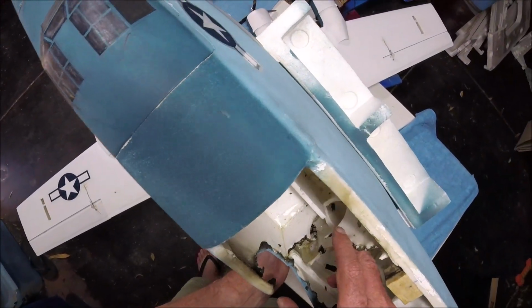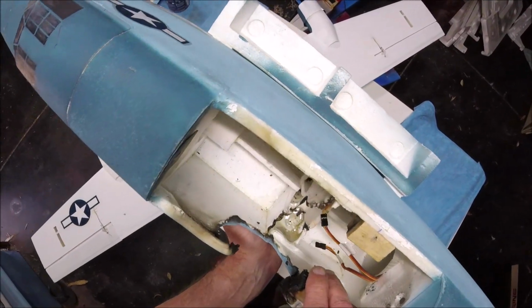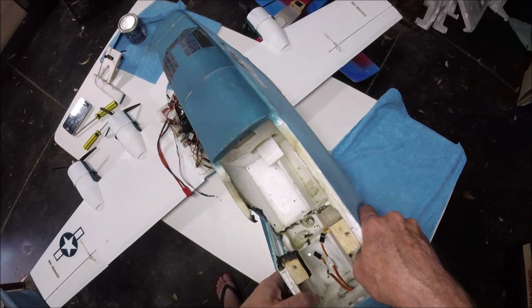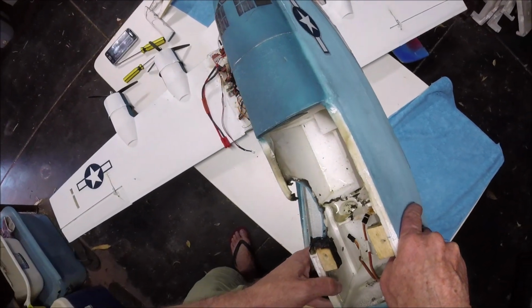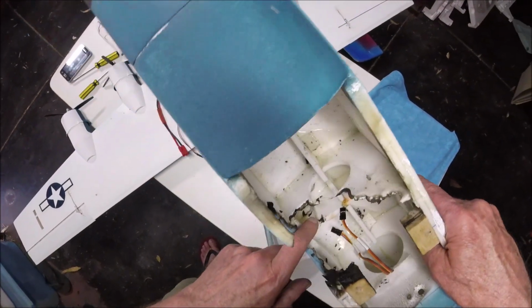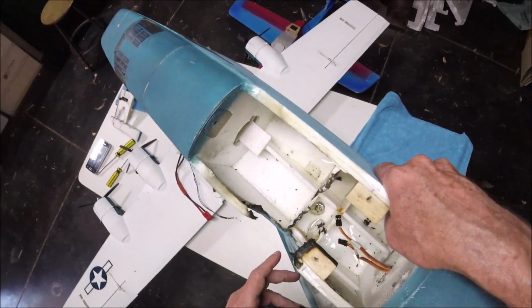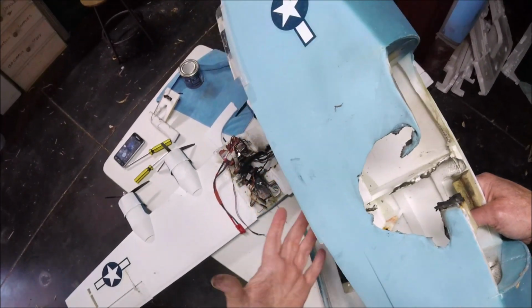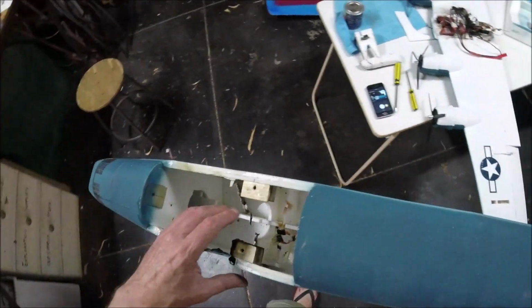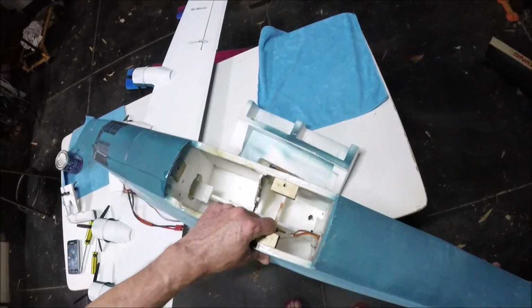Oh, look, that bulkhead was partially melted. Can you see the holes there at the bottom of the hull? It was starting to melt through. That bulkhead was starting to melt through. Yeah, it's pretty bad, but it could be worse. Sad. Anyway, folks, that's what happened. So there's nothing else for it but to fix it up.